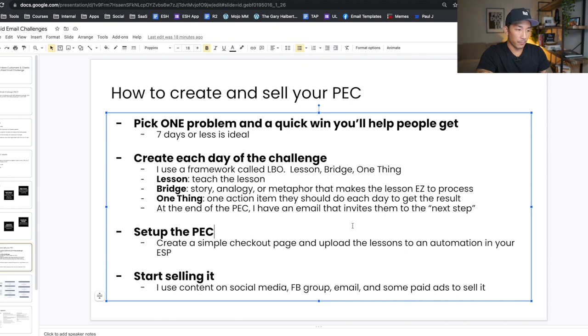And the fourth thing is start selling it, right? This is going to be a lot easier if you have an audience. If you don't have an audience, I'm sorry, you're going to have to start building one. Otherwise, you're going to have to use paid advertising, which I didn't use much of to sell this challenge. So I used content on social media, my YouTube channel, I referenced it there, my Facebook group. On Twitter, I talk about it as well. So I talked about it on social media. I use content to sell it every day.